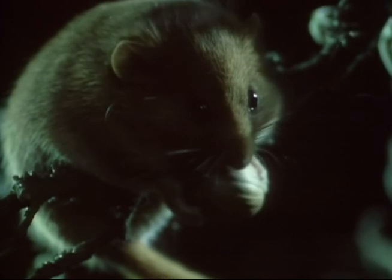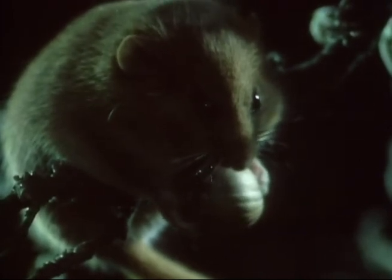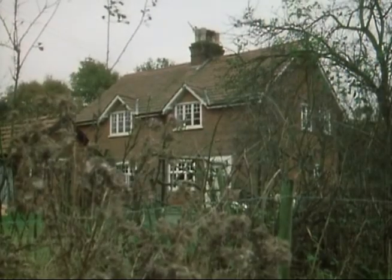But finally, the eating has to stop. The dormouse will once more roll up into a ball, curl its tail over its face, and retire for the winter.